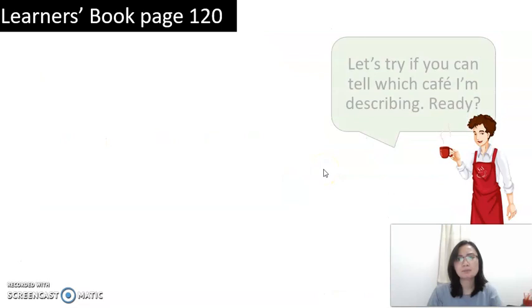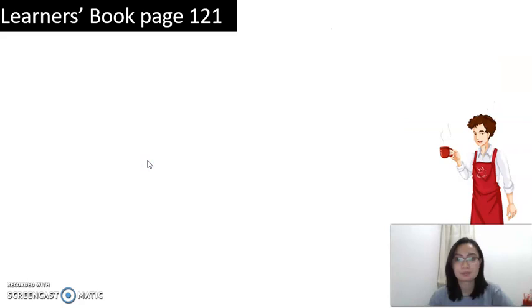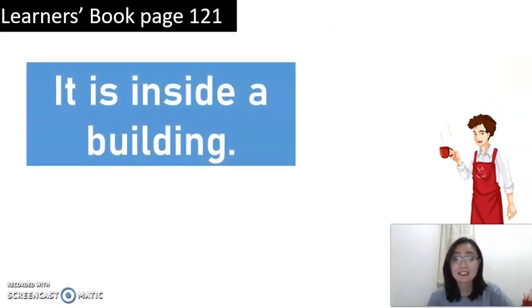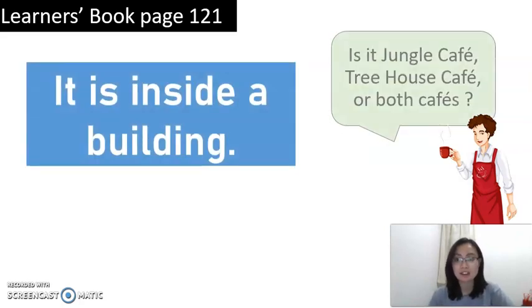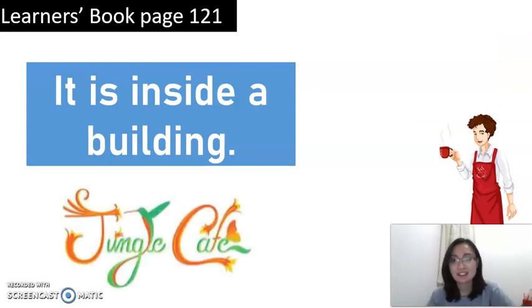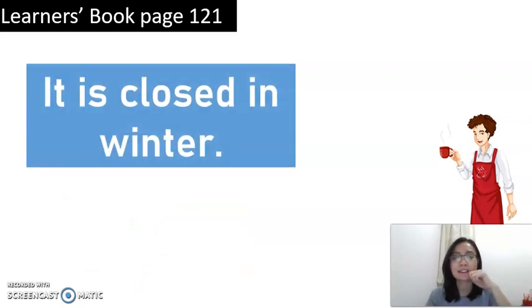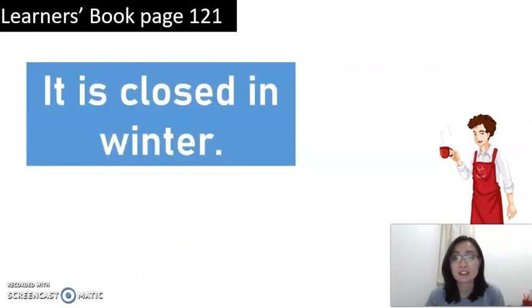Now let's see if you can tell me which cafe I'm describing. Is it the Treehouse Cafe or the Jungle Cafe? Ready? First one. It is inside a building. Is it a jungle cafe or a treehouse cafe? Or is it both cafes are in a building? It is a jungle cafe. Did you get it right? Good job.